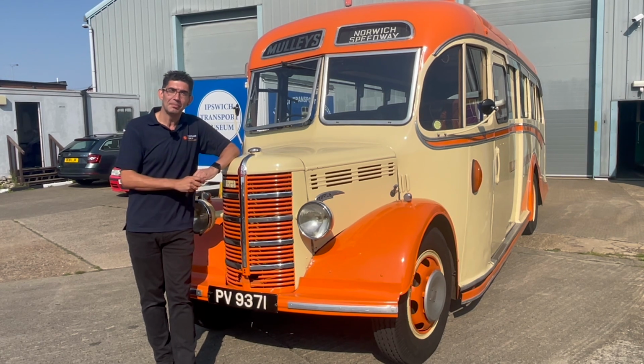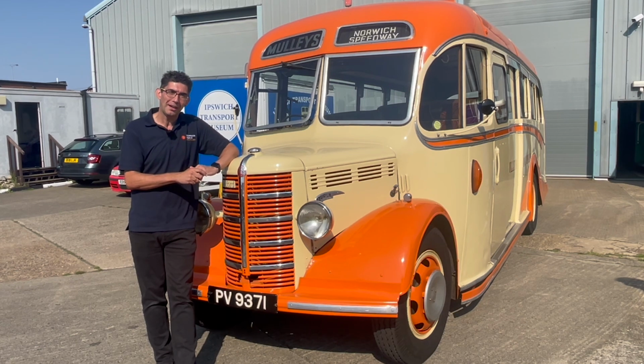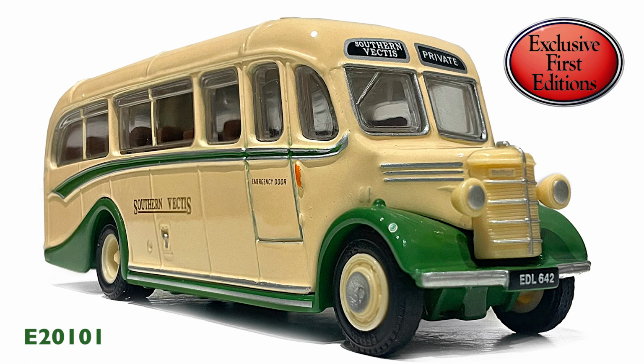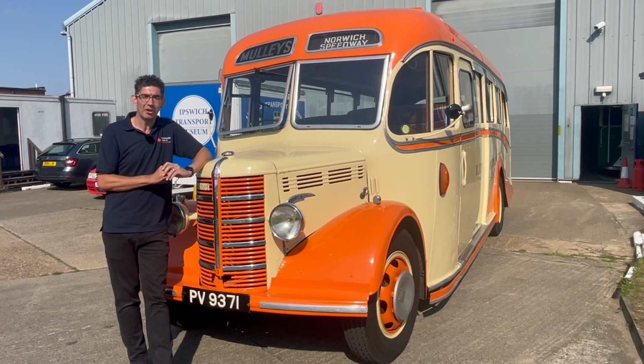It is of course the beautiful Bedford OB coach, of which Mulley's Motorways number 26 behind me was one of over 12,700 of the type that were built. The OB itself is celebrating its 85th anniversary this year, but it's also a significant piece of tooling for EFE because the very first one was made nearly 30 years ago, back in 1995. Now, before we look at the new models we're doing for this particular batch, let's find out a little more about the OB type in general.